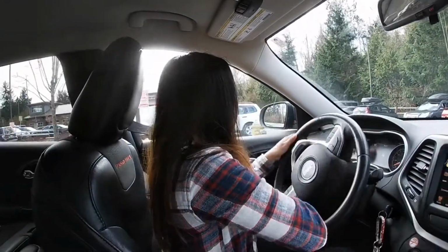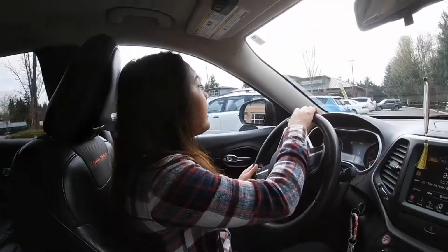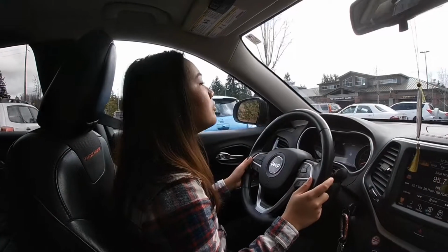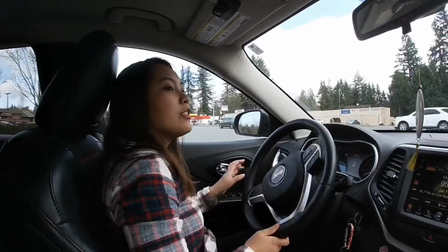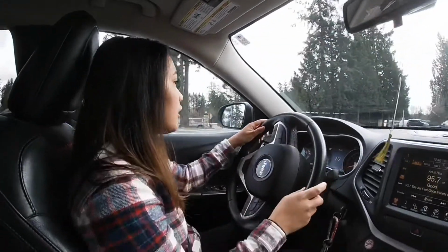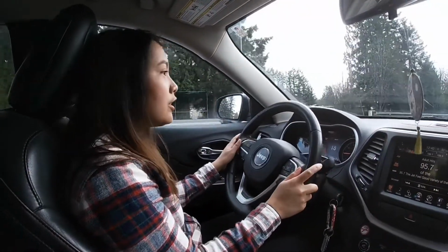That's how instructors look at it. If you don't tell me that it's there, then I don't think you saw it. There's a car backing up. That's what I want to hear. No pedestrian. Turning right. Okay. Looking into my mirror. There's no car.